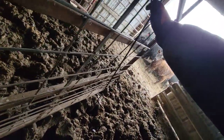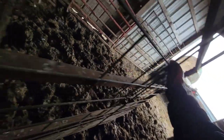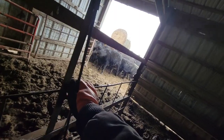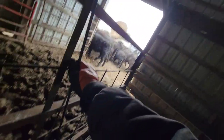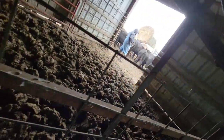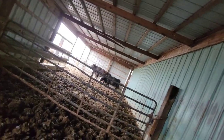Got some more. Got another batch. Come on, calves. Stay back. Come on. It's a bigger calf. It's like starting to snow out there now. These calves came out of the chute. They're going back out to the pen or out into the lot.